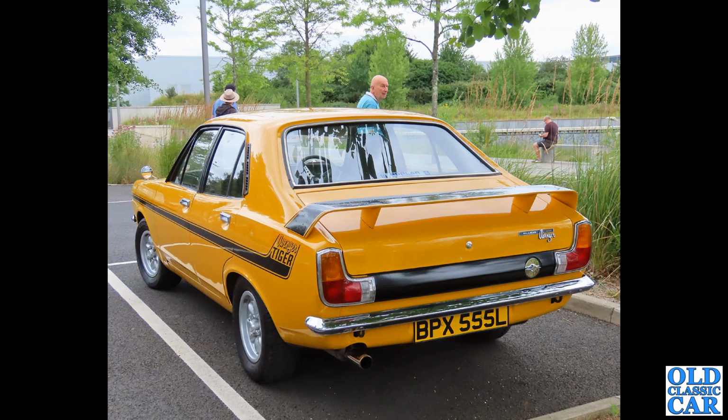And the rear 3/4 view now of the sporty Hillman Avenger Tiger. Look at those racy stripes down the side, Minilite alloy wheels, and that very distinctive boot spoiler. The colour's pretty eye-catching as well.